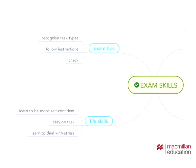So that was staying on task. If we look now at exam tips, and by this I mean the sort of tips that usually teachers give to their students in order to help them with actually the format of the exams. But again, I think these sort of tips are also much more useful if they're done as training throughout the year.